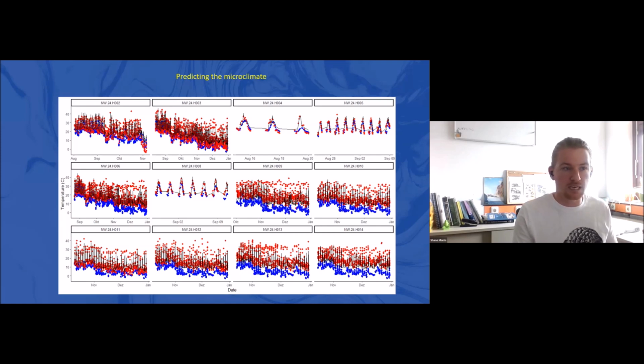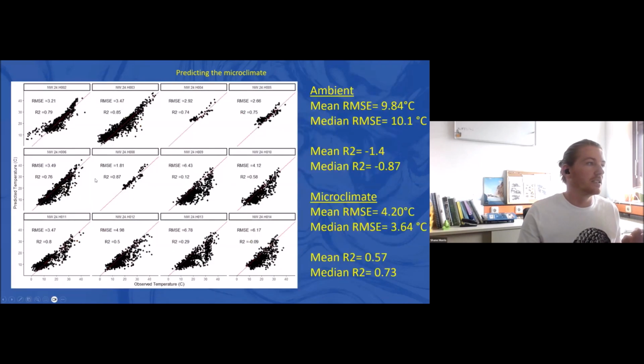And we can see that the ambient temperatures don't tend to predict hot enough. A lot of them are much colder than what we actually see the animals experiencing. So remember, the animal experiences the red. And when we look at this for these different animals, our microclimate model doesn't go too well for some of them, but for other ones it's good.